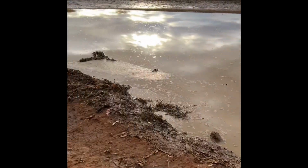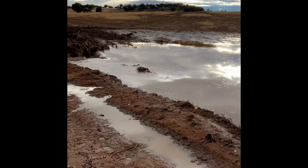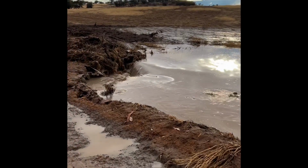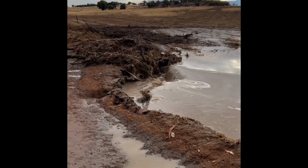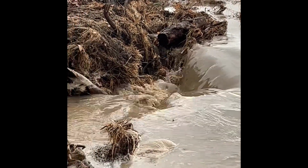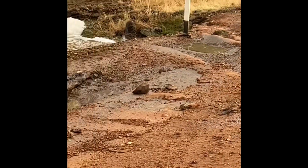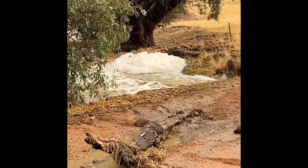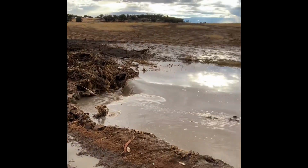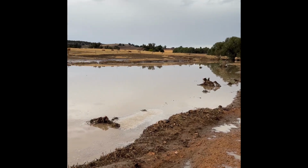This is insane. There was no water here. Absolutely no water yesterday before these storms. So there is a big pipe that goes under the road, and because of all this debris and everything, it's all just spilling into this hole and leaking under the road and spewing out over that side. But it has actually come over the road as well. Absolutely nuts.